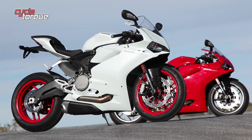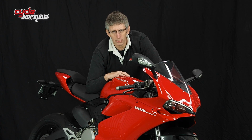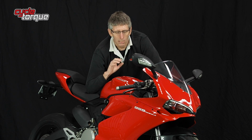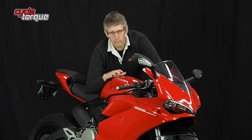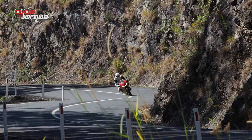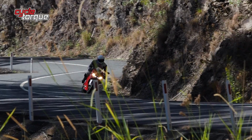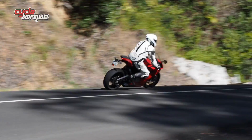The upsizing in capacity has meant you've got about 9 more horsepower, up to around 157. And that means there's lots and lots of horses there. It's not a 200 horsepower machine like the really open class machines, but how often can you really use that power? And the beauty about this bike is it's very light and flickable. So if you get it out on a racetrack, you're going to go very, very fast. You're going to have an awful lot of fun. You get it out onto an open winding road, and you're still going to have an awful lot of fun.